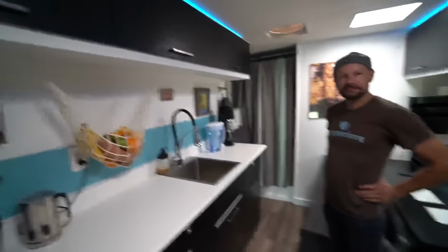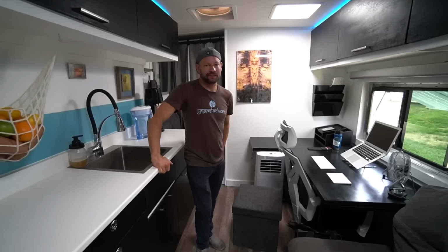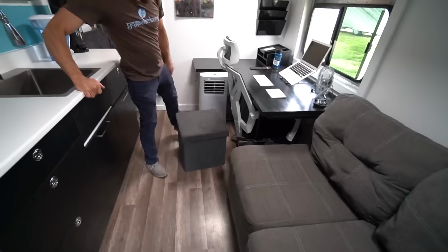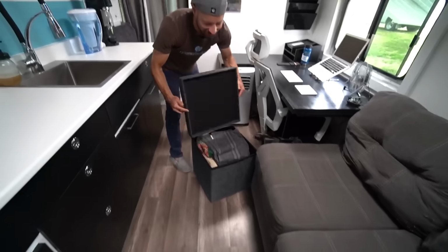I did notice you have the one MaxFan, and then you have another one right above me. So you have a good airflow going as well, plus the window. Yep, a lot of airflow. Which is nice. It feels nice and fresh in here all the time. Random ottoman, but it works. It's nice storage. I can flip it up, get storage, and then you have a coffee table. Or whatever you want.